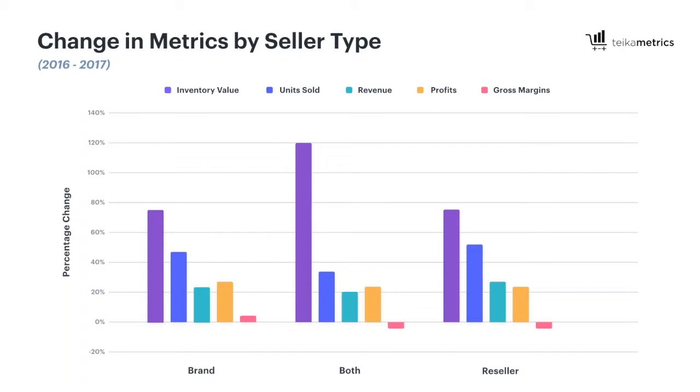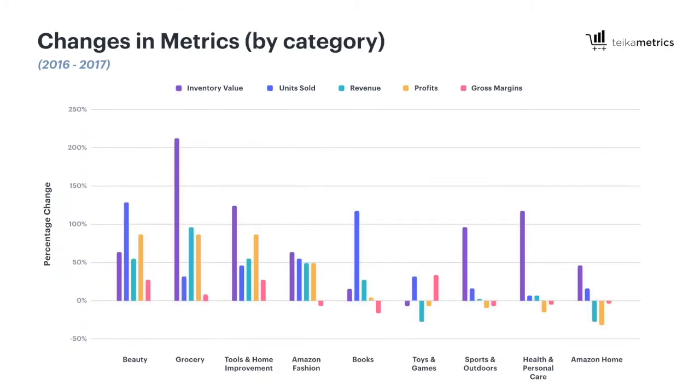So this doesn't necessarily mean that they're losing money. It just means year over year, they're seeing less gross margin as a percentage, but the actual revenue, units sold, and profit dollars are up. So you're making less on every sale, but you're selling a lot more goods. So your total dollars in your pocket at the end of the year have actually been higher.